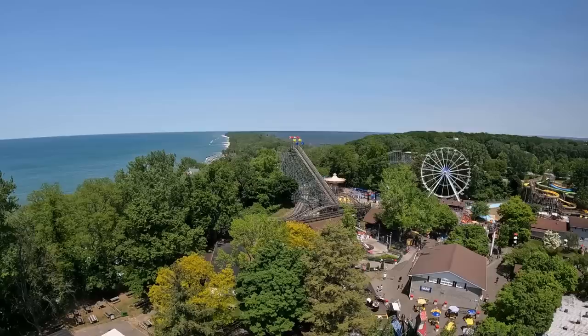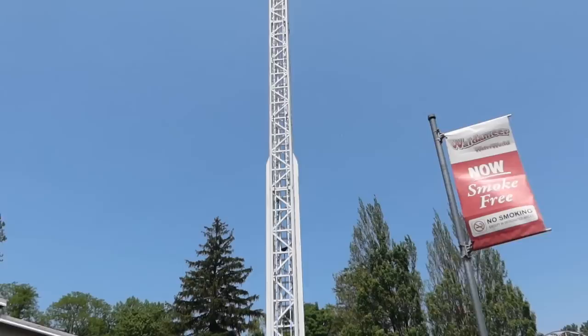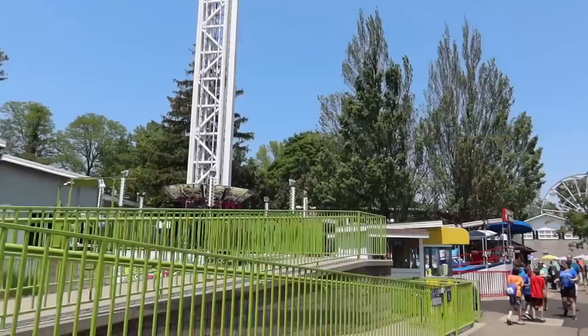Wow. Oh my God. Oh, them towers are amazing, honestly. So forceful. Oh, that was brilliant. Really enjoyed X-Scream just there, and the views from the top really made that. The location of this park on the edge of Lake Erie is absolutely fantastic, having it right next door.